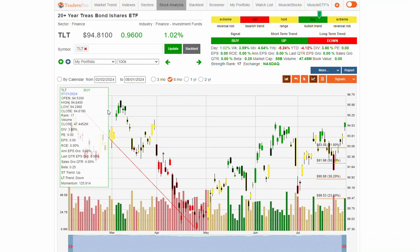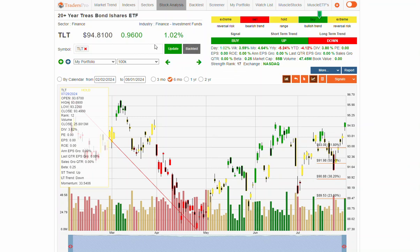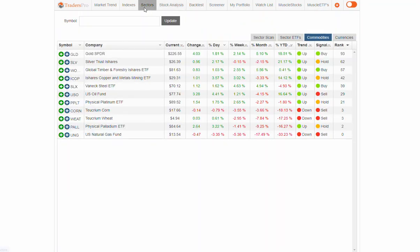We also saw a solid move on TLT, longer-term bonds, also breaking back, getting close to that 94, breaking up above that. This trend hasn't shifted quite yet, but certainly moving in the right direction now. If we can get up above this area and stay there, just got a lot of chop happening right here, that could act as potential support for the market currently, as interest rates and inflation and bonds still are in play and still a big factor right now.